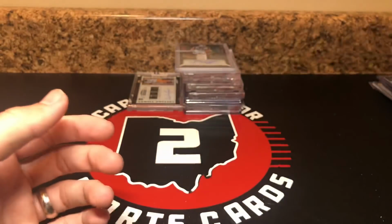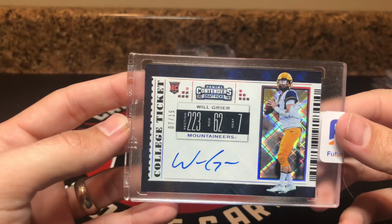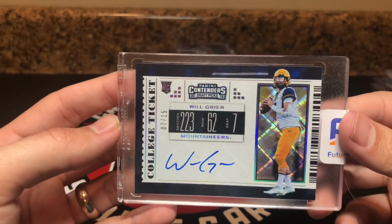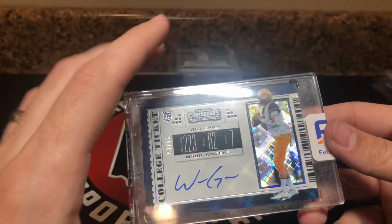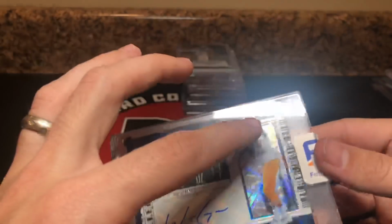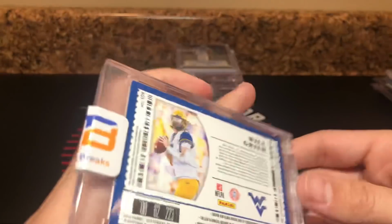So there's that. Nice one here. 7 of 15 jersey number Will Grier auto. You guys know I like the jersey number stuff. Will Grier actually sells okay. It's got a little bit of a soft corner, you can see right there, but overall should still sell pretty well.